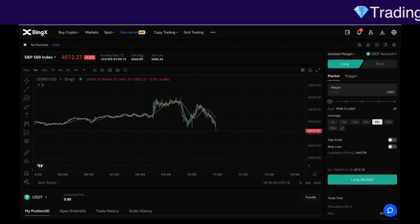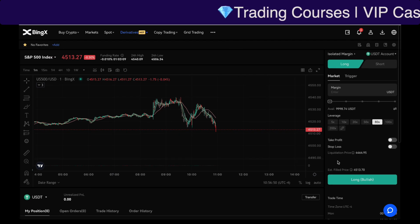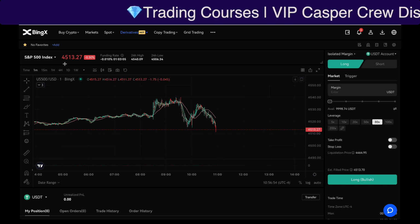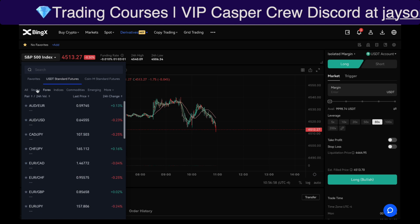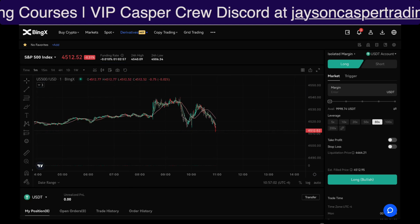Now, if you want to trade stocks, commodities, Forex, and all that, you do need to use a VPN. You can sign up for the exchange without a VPN, but then you need to turn on a VPN in order for these markets here to be visible. Otherwise, you will only be able to trade cryptocurrency. You can use any VPN, it does not matter.